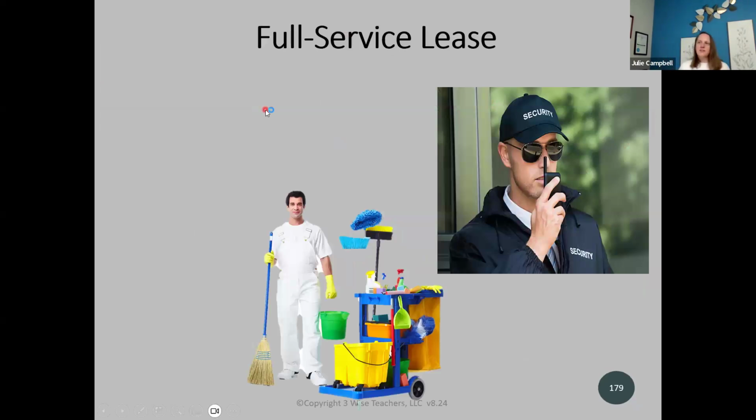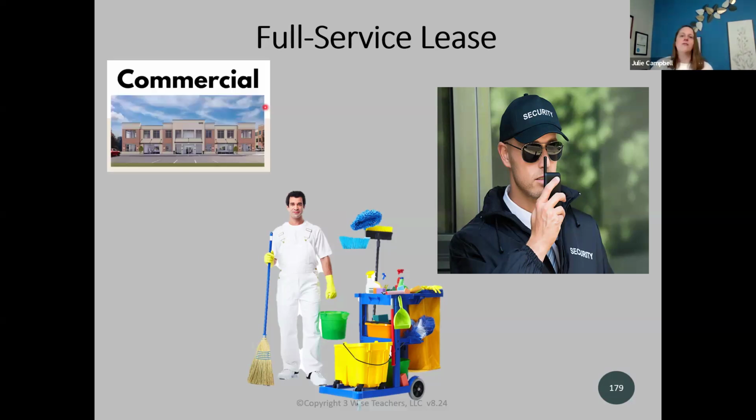We also have a full service lease. This is where the tenant pays the landlord. And rolled into the cost of the lease is going to be things such as the janitorial crew, security, supplies, utilities. These are going to be more commonly found with a commercial lease. So think about a large office complex or something. There might just be one maintenance crew for the whole building. There might just be one security for the whole building. So part of your rent is going to include those common services that the building may utilize.